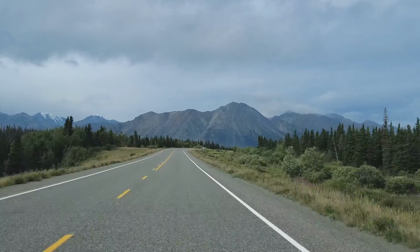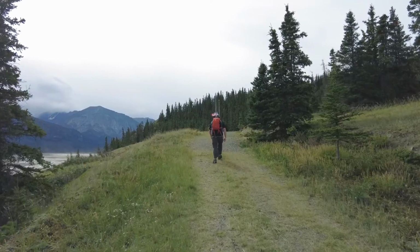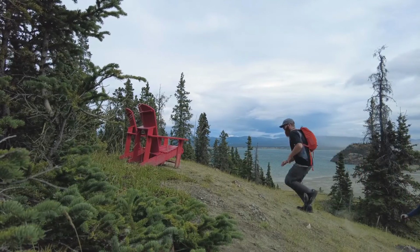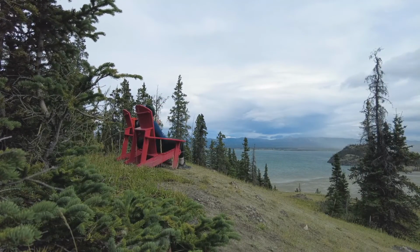We made it to the north end of Kluane National Park. We're closer to Kluane Lake now. Kluane Lake is the largest lake in the Yukon territories. You can see it behind me. We're just at the start of it here. This region is home to the Kluane people, hence where Kluane Lake and the Kluane National Park got their name. The coolest thing that I'm seeing is that there's actually a desert forming and expanding into the lake.